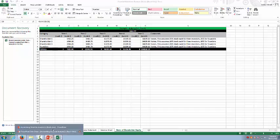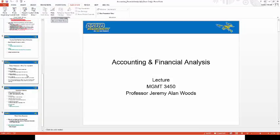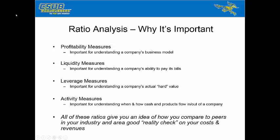Another thing that is important in accounting and financial analysis is ratio analysis. So there's 4 different types of financial ratios, and the reason they're important is to be able to compare your company to other companies in the industry and see where it is that your costs or your revenues are off from where a normal company would be in that industry.